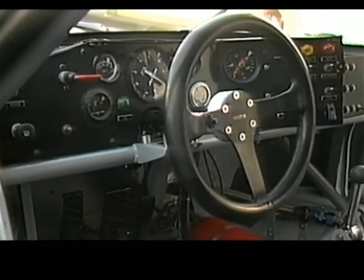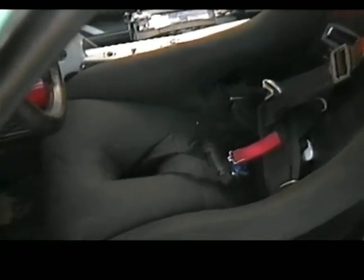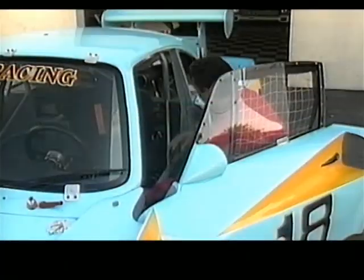The dashboard's the same way. Everything is function. The seat, of course, is a standard 935 seat, which is the best seat today still made. Cooling is made for the driver, which is a function of if you can drive the car good and hard and you get hot, you can't drive at all.